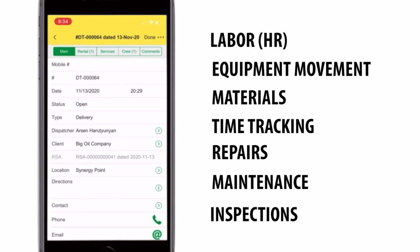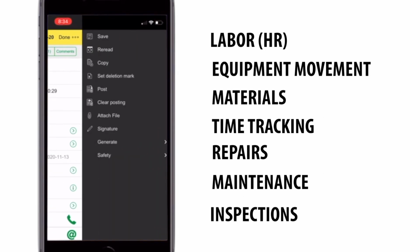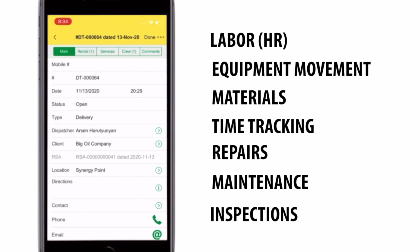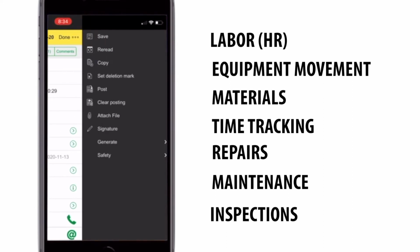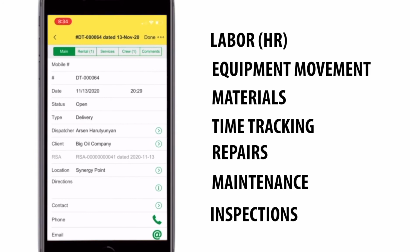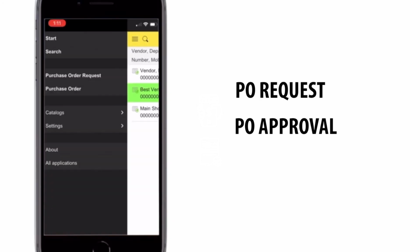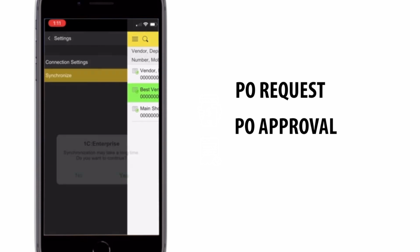All field information is then synchronized and uploaded to the RigER Oilfield Services ERP so that it's available to everyone else in the company and for reports to management and clients. RigER Purchase Order enables field personnel to make purchase order requests and for a purchase manager to approve those purchases.